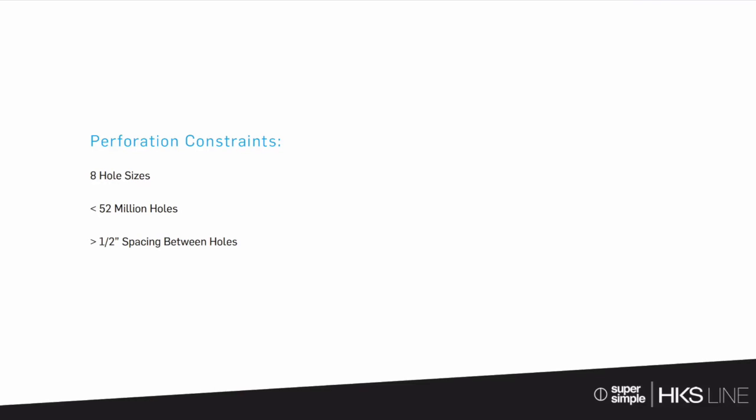And so what we're looking at here is how can we meet the time limitations. We determined that based on the available machinery and techniques that we had, with the open date not moving, we could use up to 8 hole sizes to achieve this perforation pattern, and we needed to keep these perforations under 52 million. At that point, it was going to be really hard to meet our schedule. And then the material constraint, based on the gauge of the material and the type of material: we needed to maintain greater than a half inch of spacing between the holes for structural integrity.